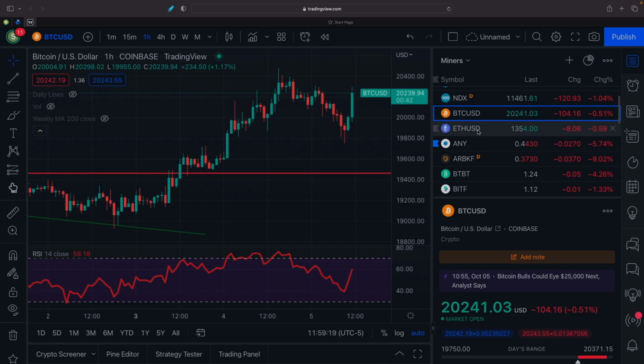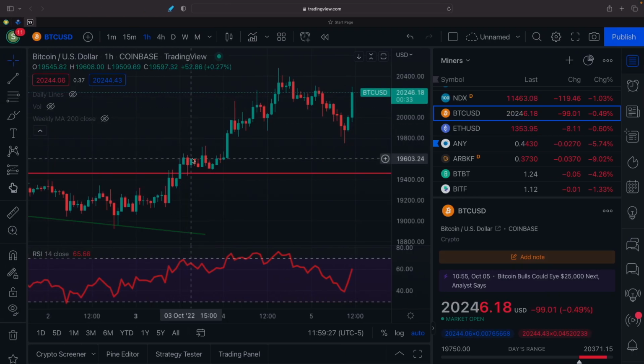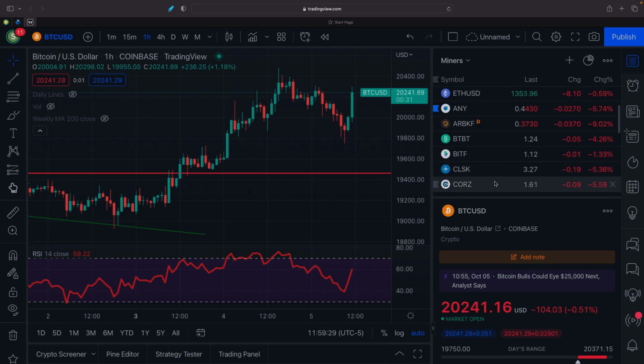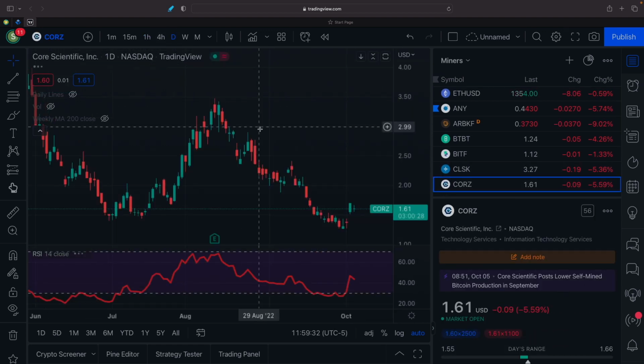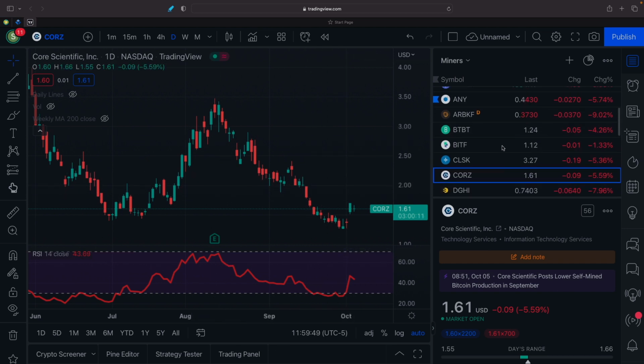Ethereum is at 1,354. It's down 0.57%. Bitcoin is down 0.49%. Let's take a look at CORZ. CORZ is actually down today. If we look at the daily chart, it's down 5.59% to $1.61. It had a nice day yesterday. It was up 24% yesterday to $1.70. So it's obviously down a little bit here right now. But with Bitcoin coming back up, that may reverse here along with some of the other miners as well.